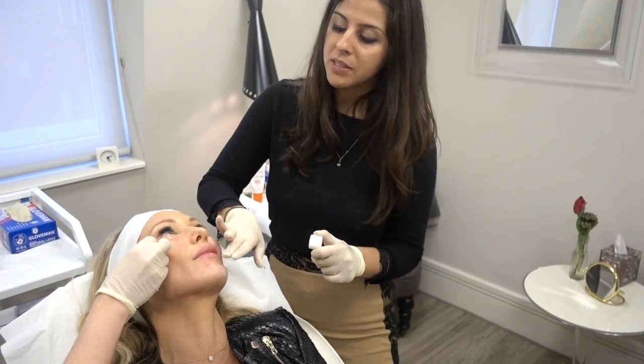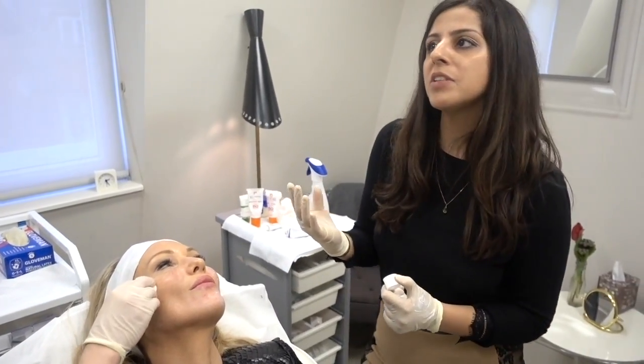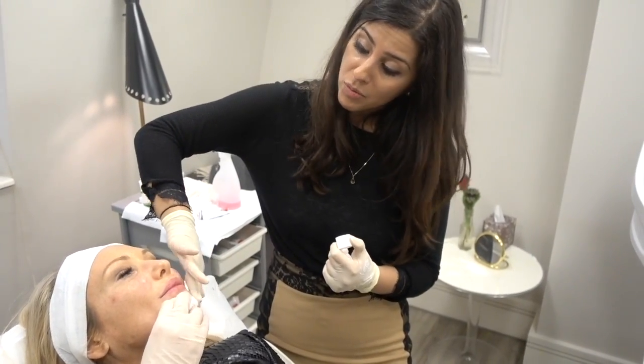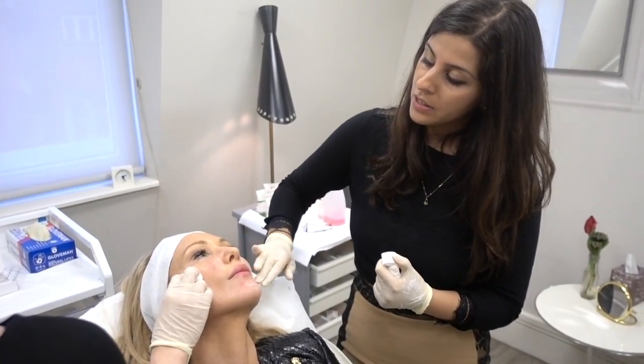It just complements that. But what it can do is lift, tighten the skin, and improve the quality of the skin. You'll notice it feels firmer, plumper, and just more vibrant, really, because it does actually improve the surface texture as well, to some degree. So it's a great treatment.